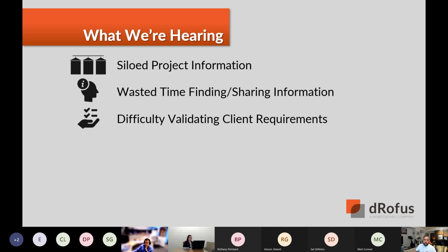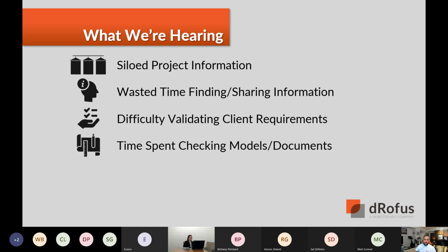Then when it comes to the client requirements, we may start off with a brief and a program, and we start to go to meetings, and over time those requirements change. That could be impacted by a client request, by budget, several different things. But we still, at the end of the construction, want to make sure that we're delivering what the client is asking for. So how can we continuously take a look at what those requirements are and then validate the design against that? And in that process of doing that validation, it's of course time spent checking our models.